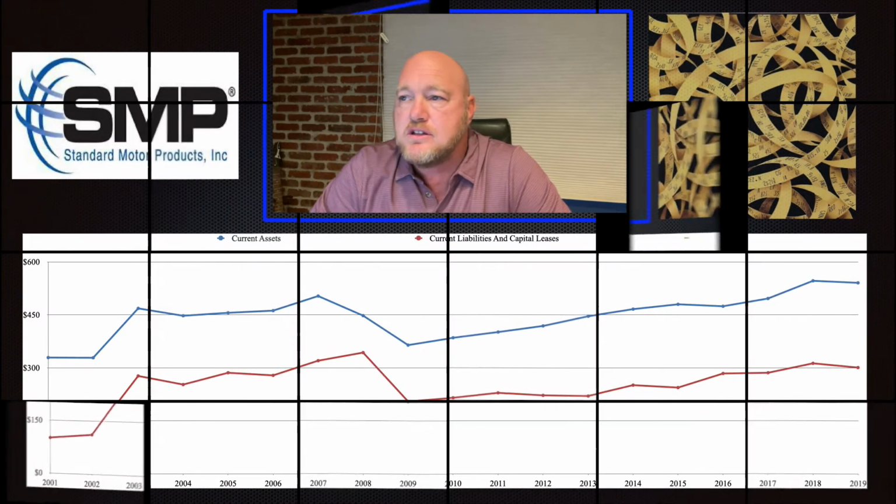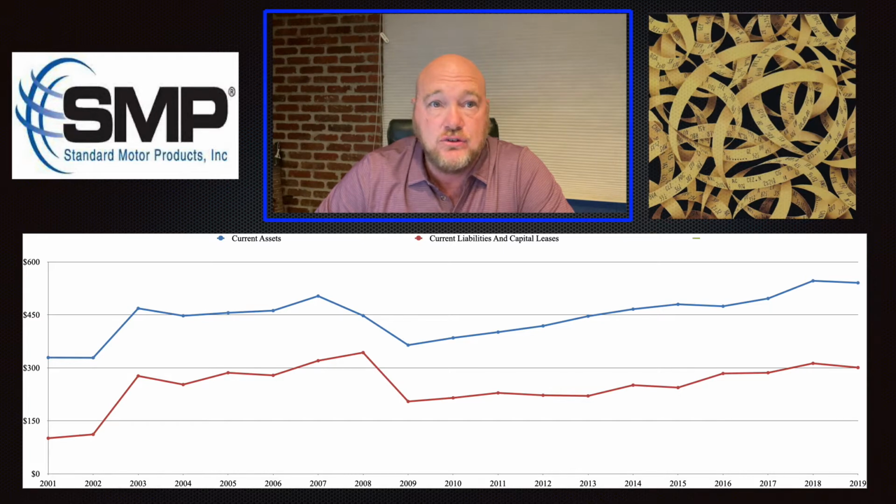The next thing I look at is current assets and current liabilities. Just to summarize, a current asset is an asset that shows up on the balance sheet that the company either has or will have in the next 12 months. A current liability is an obligation the company either has to pay currently or will have to pay in the next 12 months. So when you look at the current assets and current liabilities, that's sort of the company's ability to take care of business in the short term, right?